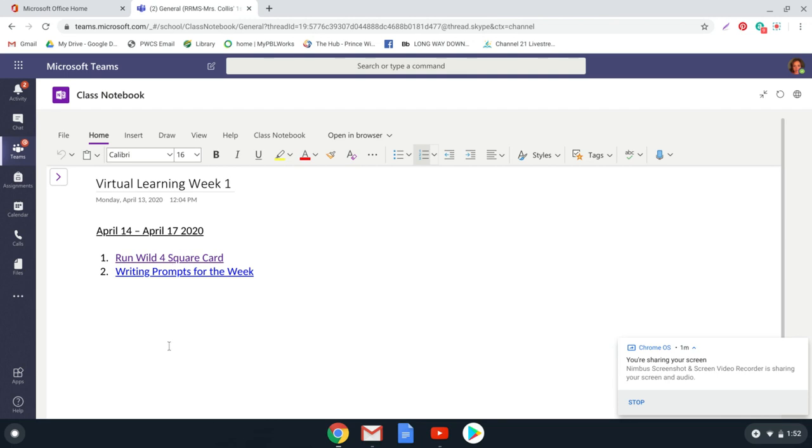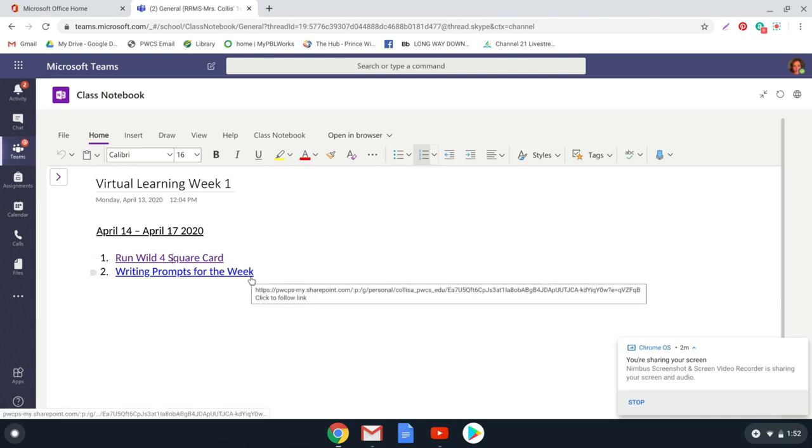Let's see how this is formatted. In my previous video, I showed you where the class notebook was in Teams and how to find each week's assignment. So I'm starting off on our virtual learning week 1 page. And every week will most likely be structured just like this. You will have a 4-square card and you will have writing prompts for the week. And that's it. We've tried to keep it as simple as possible for you.